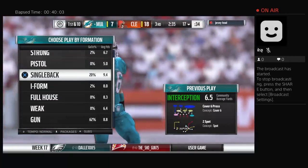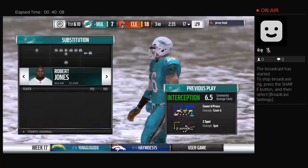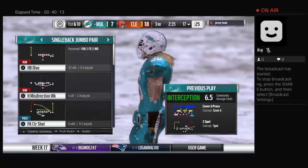And the Dolphins offense now ready to go back out on the field. And last time, they had it 4th and goal, rolled the dice, didn't get it. Now they've got to put that behind them, try to put together another drive.